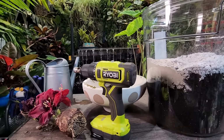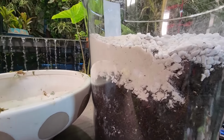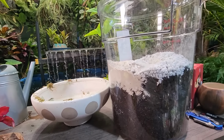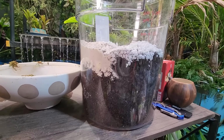Okay, I've gathered my things. Had to get the drill out because I found a couple of pots that I wanted to show y'all that need holes drilled in them. Added some sand. See that there's the sand. Probably too much. I did a full scooper full, and this is my scooper. I think that I didn't need that much. It's all right. That'll be fine. Can always add some more soil to it if need be.